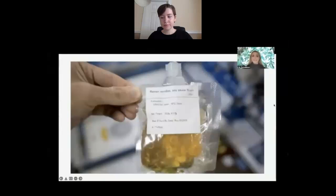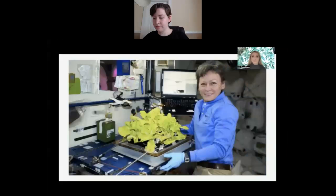Here, an astronaut has cooked up some ramen noodles from the Japanese Space Agency, or JAXA. Even if an astronaut's diet is nutritionally complete, it can be disappointing to not have any access to fresh foods. Access to fresh foods, like fruits and vegetables, improves astronauts' moods.